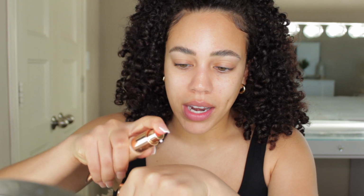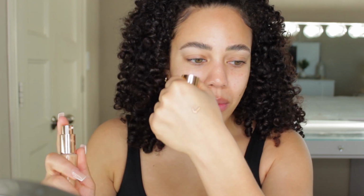I got mine in the shade 6 Neutral, and we're gonna go ahead and take one. Oh, that was kind of a messy pump. I don't know. Let's do one pump, right? This is what it looks like on the back of my hand. As you can see, it's not really dripping or falling. And the consistency of this, when I first tried this out, I was like, she is thick. This foundation is a lot thicker than what I expected it to be for such a skincare foundation.